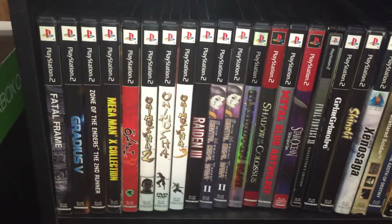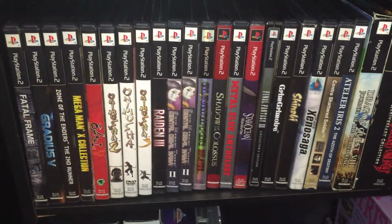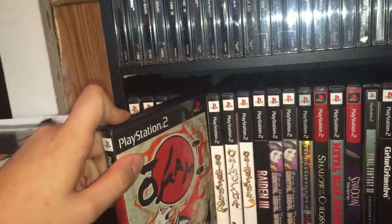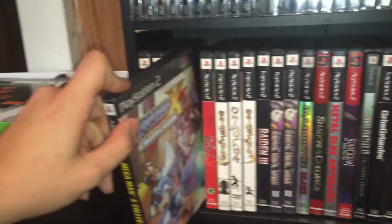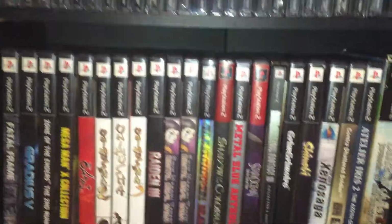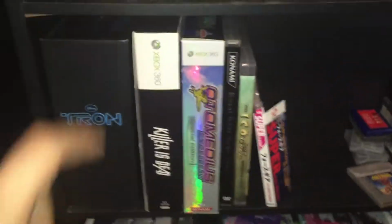I recently started collecting for PS2. I got a feeling this is going to go up in price probably in the next few years or so. Nothing really special here. Okami, definitely got to have that in the collection, by Clover Studios. Let's see, Mega Man X collection for the people who can't afford X2, X3. Definitely great to have. And it's pretty cheap too. Got some collector's edition stuff down here.